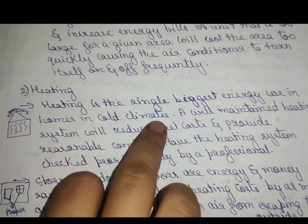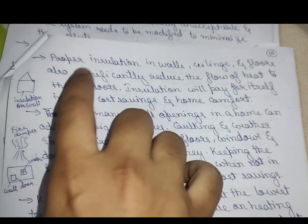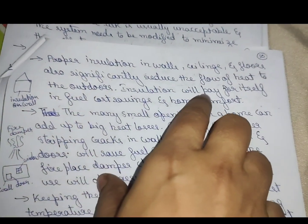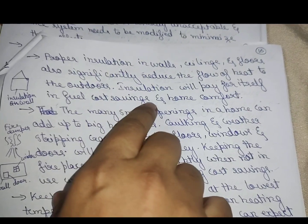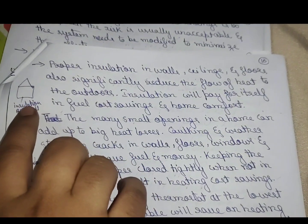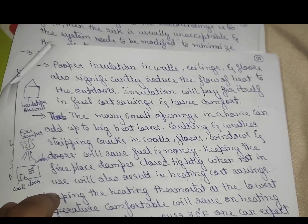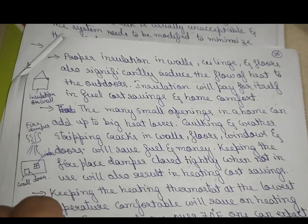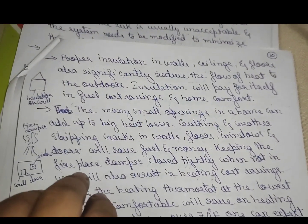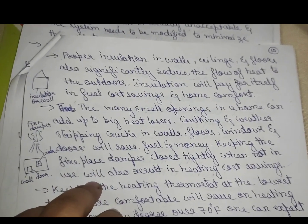During the cold climate, the insulation in walls, ceilings and floors also significantly reduces the flow of heat to the outdoors. Insulation will pay for itself in fuel cost savings and home comfort. So insulation of the wall is also important. If there are any leakages or cracks, and insulation is not proper, then there is a chance that the heat will go outside. Then it will take more time to heat the room during the cold climate.